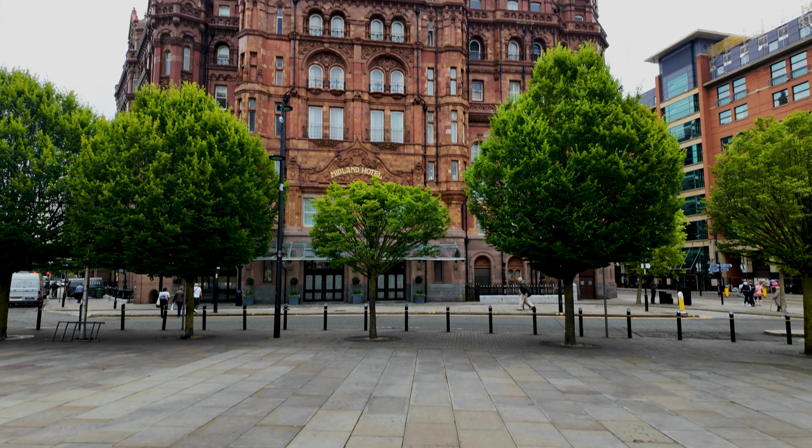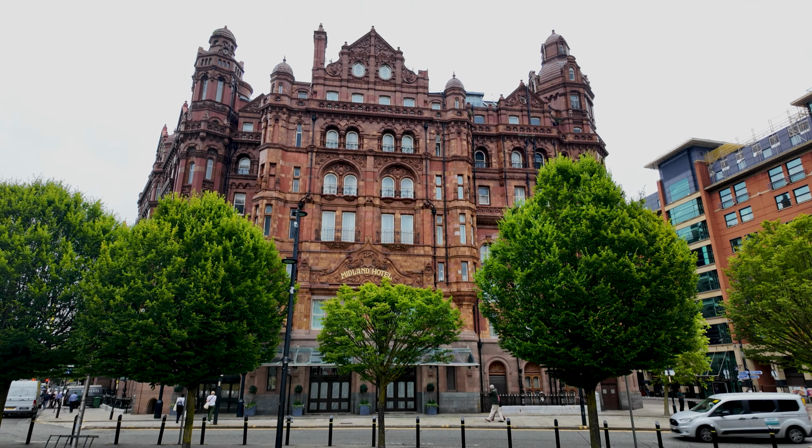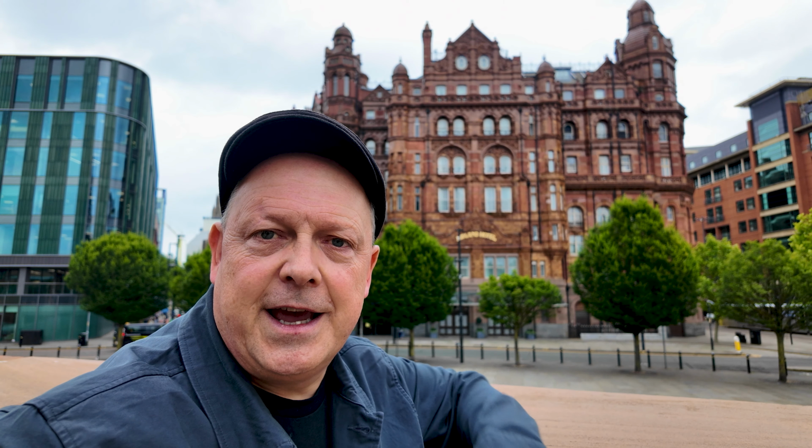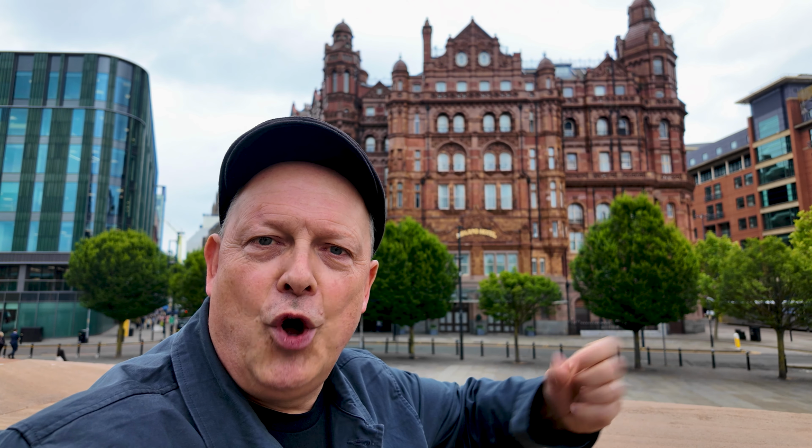Undoubtedly, this hotel is one of the most magnificent looking hotels in the whole of the UK. Well, doesn't that look fantastic? It's the Midland Hotel here in Manchester, and it's one of the famous British transport hotels. And that's why I'm here in Manchester to do another review for my series on the British transport hotels. So watch out for another video coming soon reviewing the Midland Hotel here in Manchester.